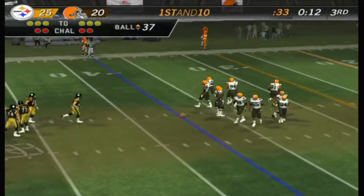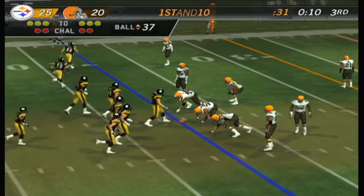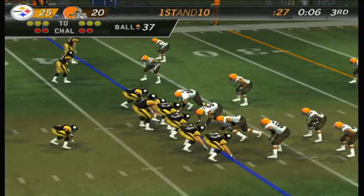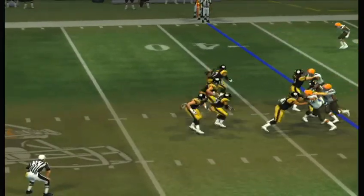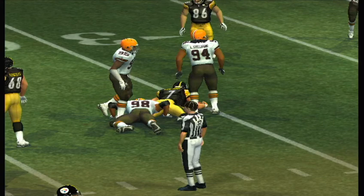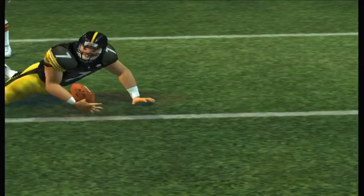Ball on the 37-yard line. Watch it play. There we go, going to the air on first down. There he goes. Smith is there for the tackle at the 32. Picked up a few yards on the scramble, John.